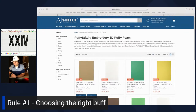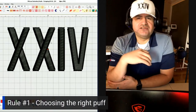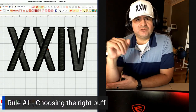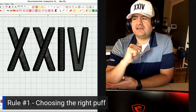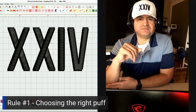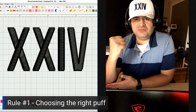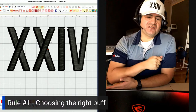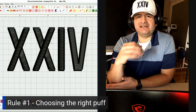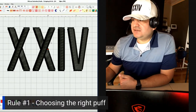So right now, we're just talking about getting your materials situated. Even though it might seem like something very basic, something we don't have to really think about, puff plays a big role. So what I would suggest, if you're going to do this for client work, real serious work, is the dense foam. Dense foam just holds on clean. And when you take off the 3D foam, it comes off a little easier and cleaner, so there's less cleanup.